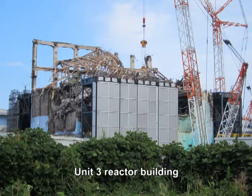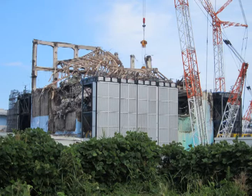Unit 3 is in front of Unit 2. The upper part of the Unit 3 reactor building was also damaged due to the hydrogen explosion, leaving the collapsed building walls, pillars, roof truss, steel beam and concrete parts piled up on the top floor. A gantry to support heavy machinery is constructed at the side of the building to remove the debris.